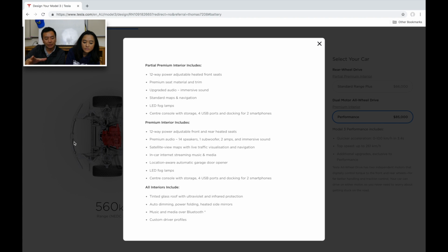Okay, so the difference between the partial premium and premium interior. So both cars, you get adjustable heated front seats, you get rear heated seats with a premium interior, you get a better audio system with a premium interior, you get better maps with premium, you get in-car streaming with the premium car, which might affect some people's enjoyment of the car because you don't get Spotify streaming with the partial premium interior. Location-aware automatic garage door opener, which means that you can press a button on the car and your garage door will open if you sync it correctly. Get LED fog lamps with both, and also you get center console with storage, USB ports for smartphones for both cars.